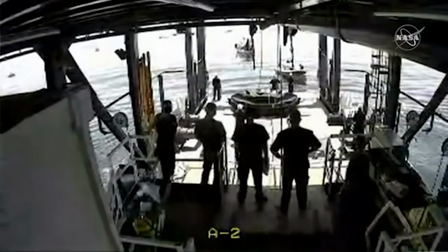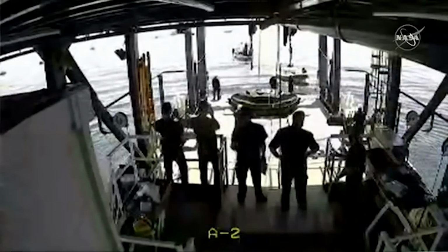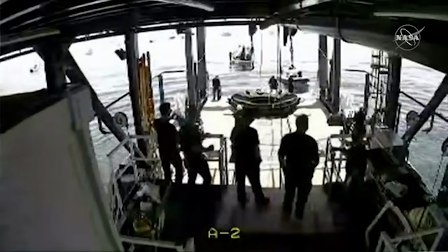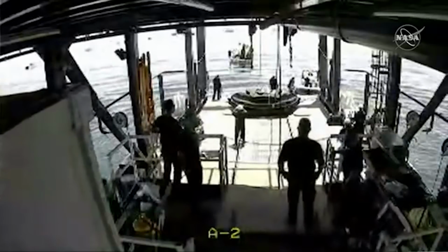Yes, so this is essentially the nest in the background there. Dragon will be hoisted using the hydraulic lift out of the water and into that nest. That nest will then be pulled towards the camera from this view, towards those individuals on that upper deck there. And that's where the Dragon SpaceX comm check.